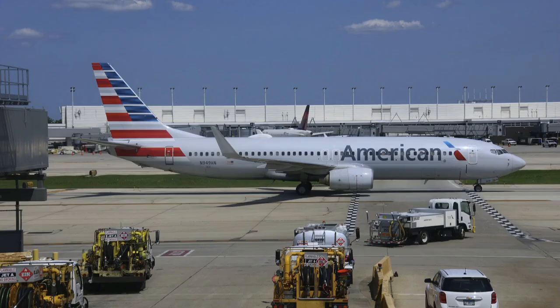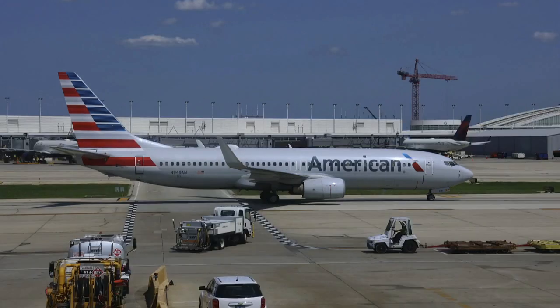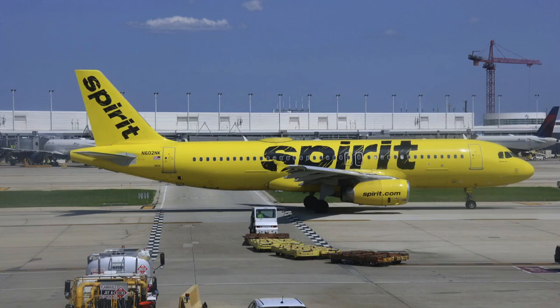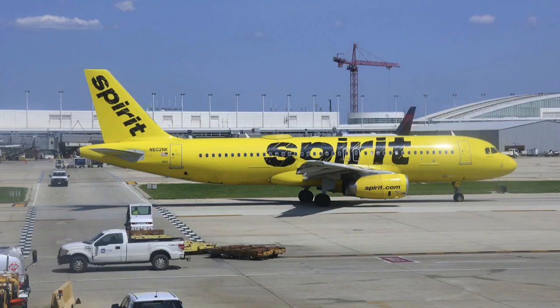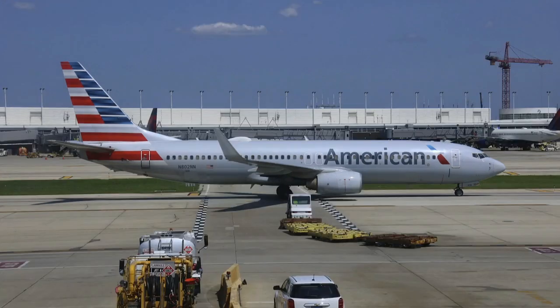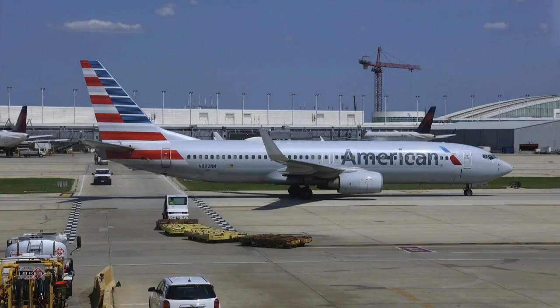And we have an American 737-800. We'll see several of these. 949 Alpha November is number 1. So looking quite nice. Mainly 737s, but they do have quite a few Airbus still over here at O'Hare. There's that Spirit we just saw finishing up. It's loading. Now it's taxiing out. Another American 737-800. This is 802. We know the drill on those.